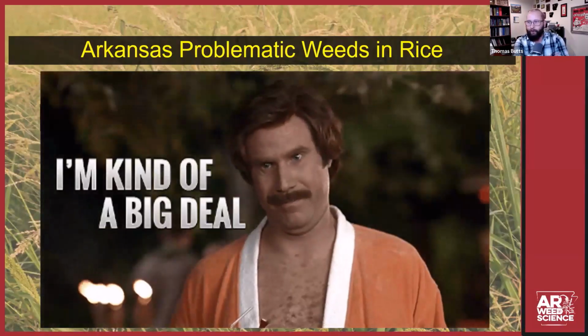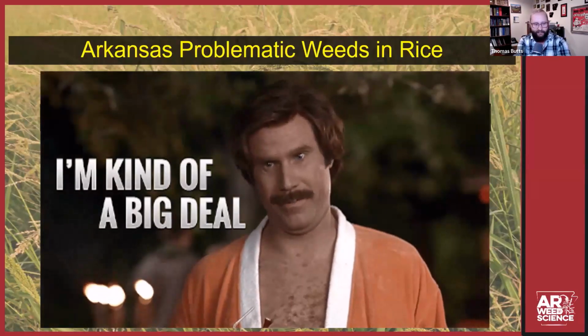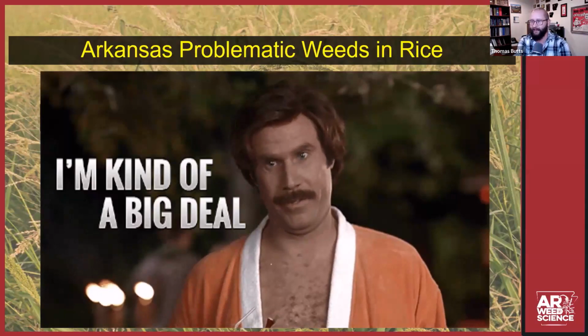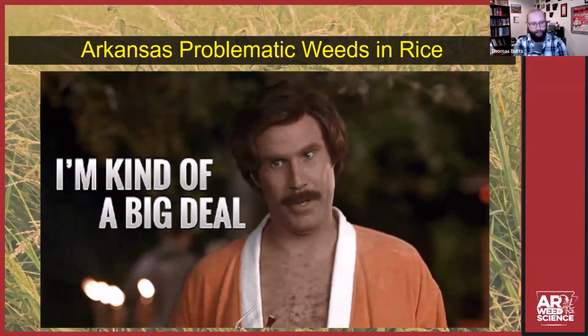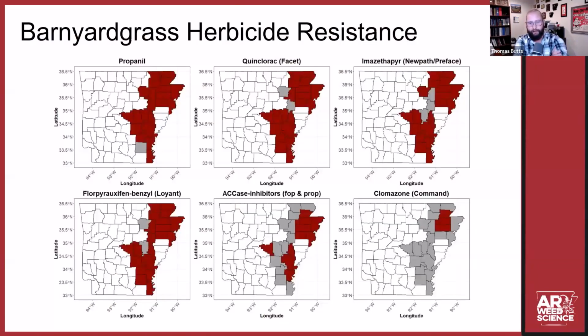Now, I always like to say barnyard grass is the number one, and it always likes to be the Ron Burgundy of weeds, in my opinion. It's the big deal, right? It's kind of a big deal when it comes to weed management in rice. So that's kind of what we're going to focus a lot on today, is barnyard grass management. Now, a little bit of background on that.